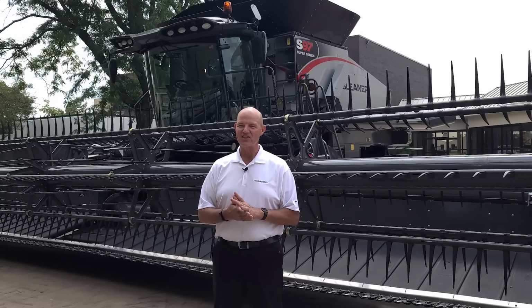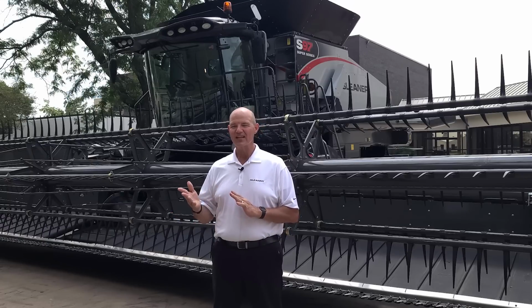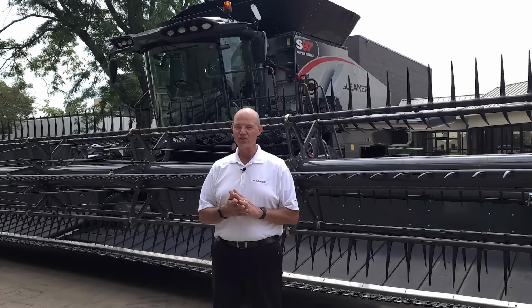There's also a stainless steel auger pan to increase the life of the pan in this high crop flow area. Clutch protection is incorporated into the drive system for the center draper to protect it should an obstruction occur. And the reel is hydraulically driven.